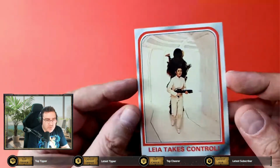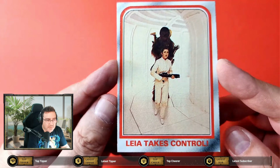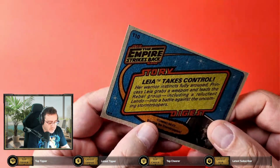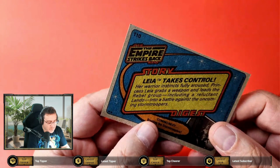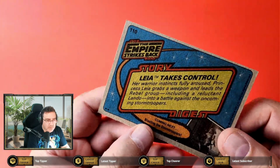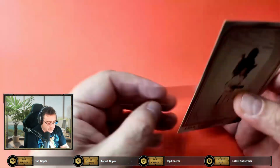Leia takes control while they're escaping. Her warrior instincts fully aroused, Princess Leia grabs a weapon and leads the rebel group, including a reluctant Lando, into the battle against the oncoming stormtroopers.